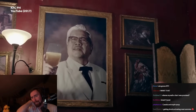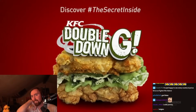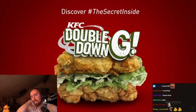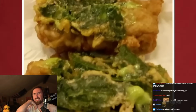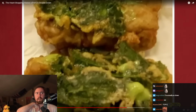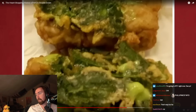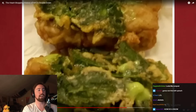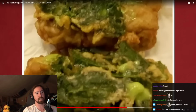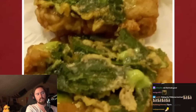And if you happen to be in the Philippines in 2016, you might have been lucky enough to catch the limited-time-only Double Down G, which incorporated some crispy fried spinach into the recipe as well as a secret green sauce. Bro, that looks like shit. That's some nasty looking stuff, like when your cat shits this out and you take him to the vet.